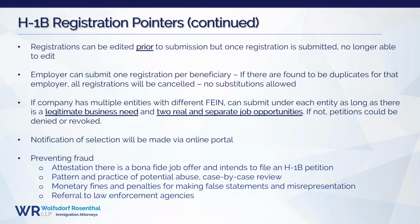But if they see a pattern of an employer filing a large number of registrations and then there's not the same number of submissions for those that were selected and notified, they will be investigated. And the USCIS will refer anything to law enforcement agencies. There will be monetary fines and penalties for making false statements and misrepresentation. So just for an example, you have Amy Smith. Amy Smith isn't available, so you bring in a second Amy Smith, someone else, someone whose identity they'll have to verify, things like that. They've thought about things like that in terms of how to prevent fraud. They also will produce reports to determine how many duplicate petitioners and beneficiaries are actually registered in the system.